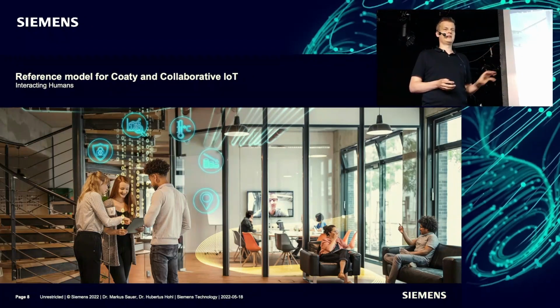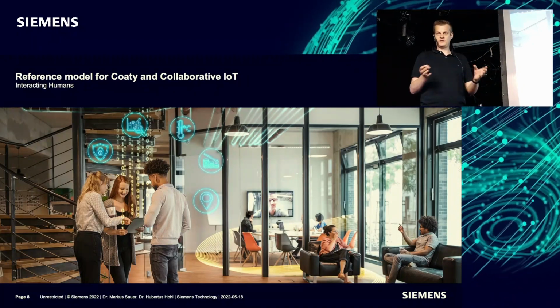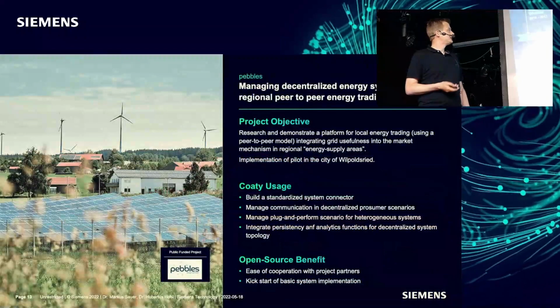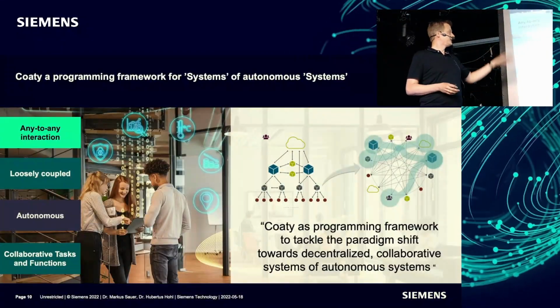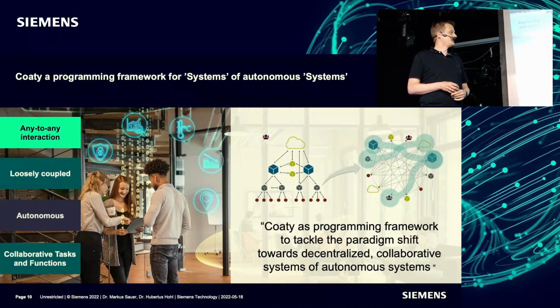So having independent agents which you could put into your components, system components, services, and make them able to interact together. We wanted to have any-to-any interaction. We wanted to have a loose coupling between the systems. We assume that we target autonomous systems, and we have this collaborative task.